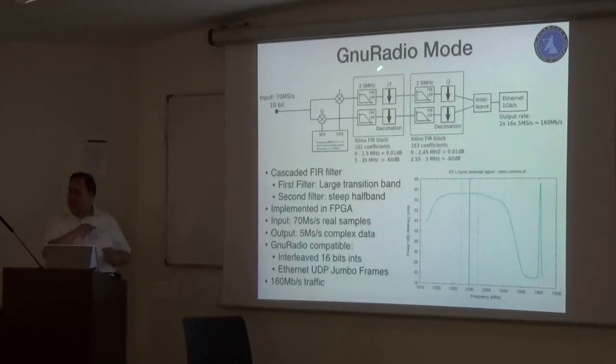First, I made a one-stage filter, but that did not perform very well. And for enough performance, it would not fit in my little tiny FPGA. But a cascaded filter works much better. So this is the I and this is the Q. Over here they get interleaved and then they get on the Ethernet. And this is actually the same format that you're using in GNU Radio, interleaved I and Q, 16 bits.